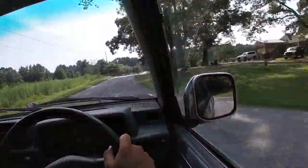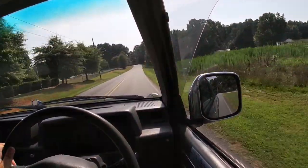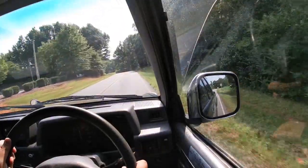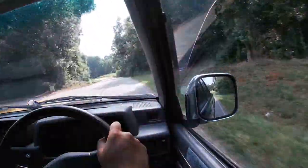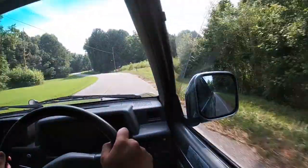This one, it's a 5-speed manual. Like I said, 2.5 turbo diesel, same as the Delica. It's got 4-wheel drive, automatic locking hubs, ice cold air. Like it's good. We'll go over all the other stuff in the walk around, which will be in just a second.